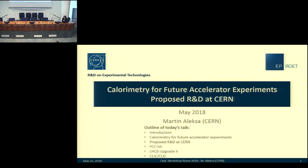So after the HT-Cal talk, we are now looking even further into the future, and I will speak about the calorimetry for future accelerator experiments. There is a recent R&D working group which has been started at CERN, and we are at the stage of proposing R&D in the field of calorimetry there at CERN, and I would like to introduce you to the different possibilities which we are studying at CERN.